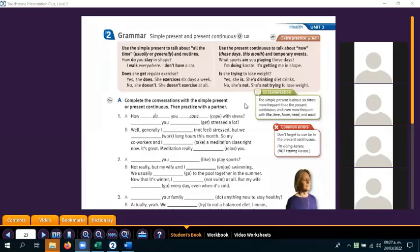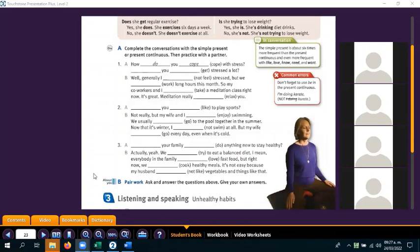So it says here, complete the conversations with simple present or present continuous, and then practice with a partner. Well, we are going to analyze first the vocabulary in there. So, how do you cope with? Cope with is lidiar con. I cope with means yo lidio con. So how do you cope with means cómo lidias con.